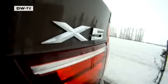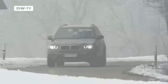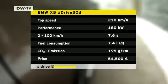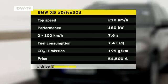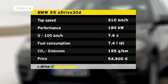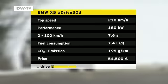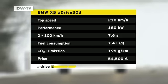The BMW has almost 30 kilowatts more power, a 6-cylinder 180 kilowatt diesel. The all-wheel drive X-Drive has an electronically controlled multiple disc clutch, giving it perfect traction at all times. It comes as an 8-gear automatic.